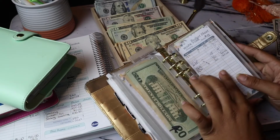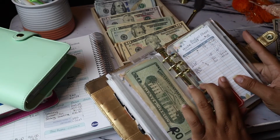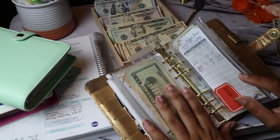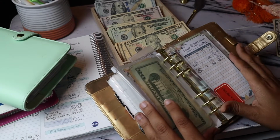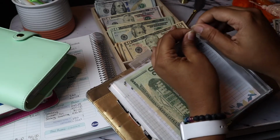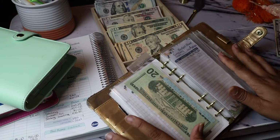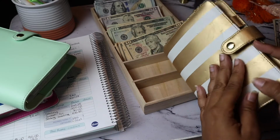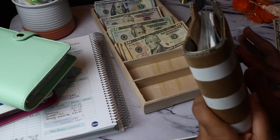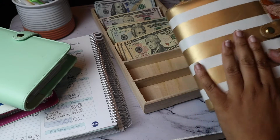Also, household's going to be moving to my other binder, so it's not going to be in my travel binder anymore. I'm actually going to be moving the household too. Stay tuned for a new video too. I actually just changed out my travel wallet for a new wallet, so look out for that video. It should be coming shortly. So we're done with the travel wallet.